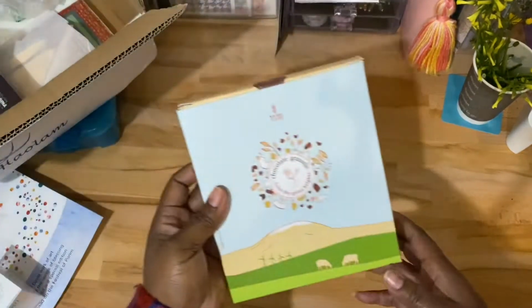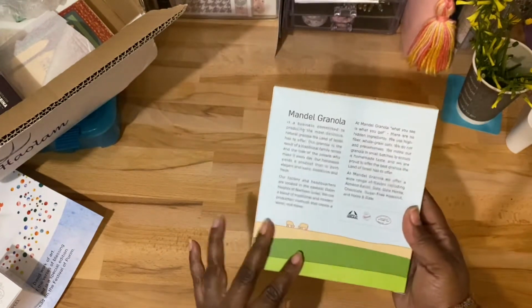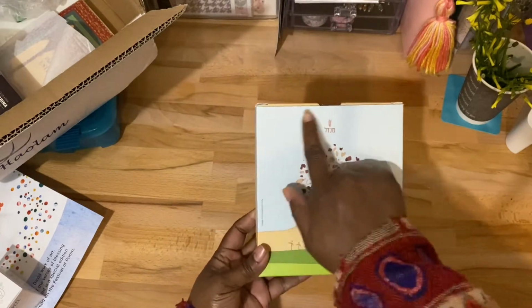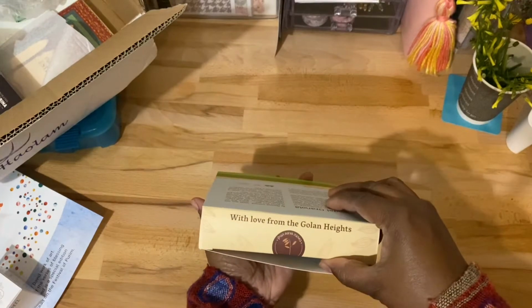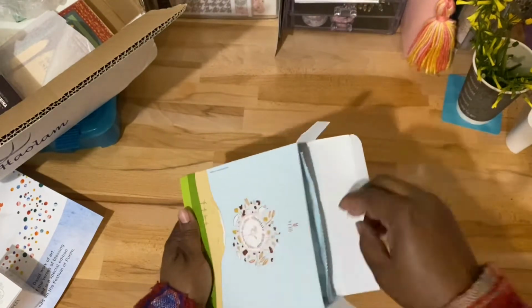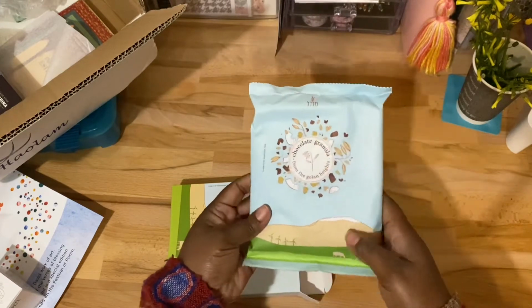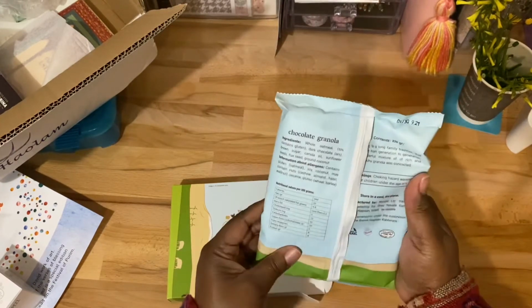And this month we get chocolate granola. That box is so pretty. I scrapbook, so what I'm probably going to do is cut this out and put it in my little scrapbook. And this is with love from Golan Heights. Let's see, I'm just going to open it. Oh, yes. I'm going to eat this with my yogurt. I love granola with my yogurt.